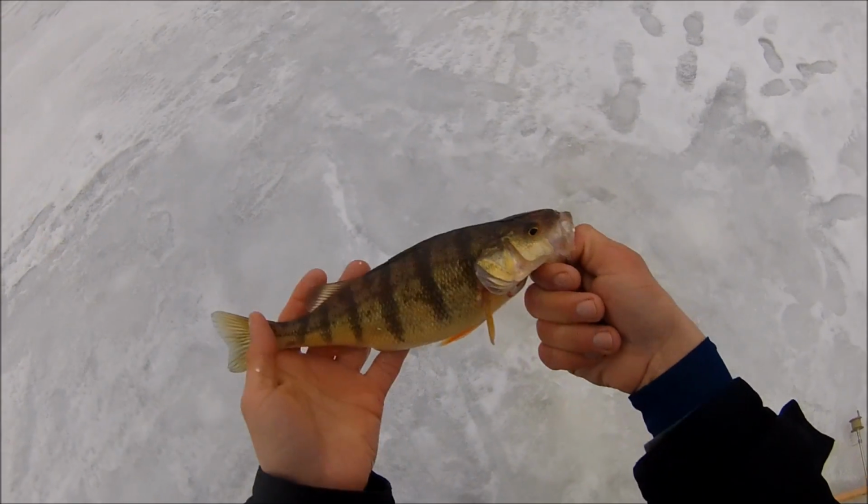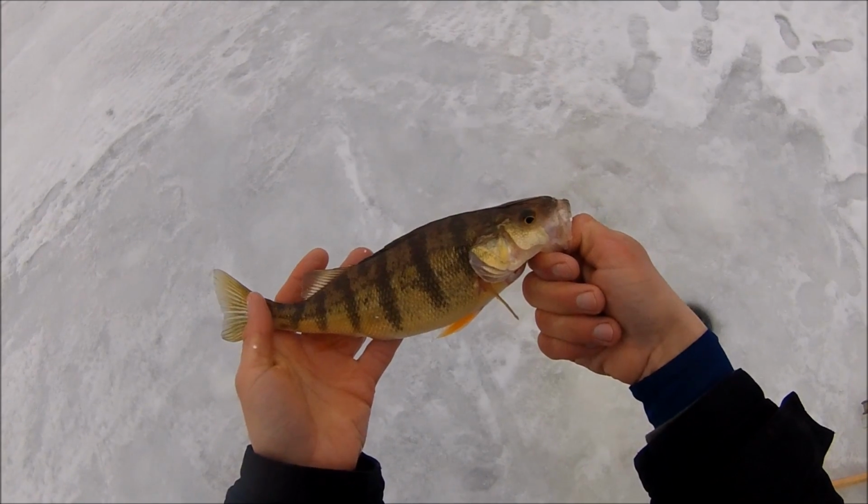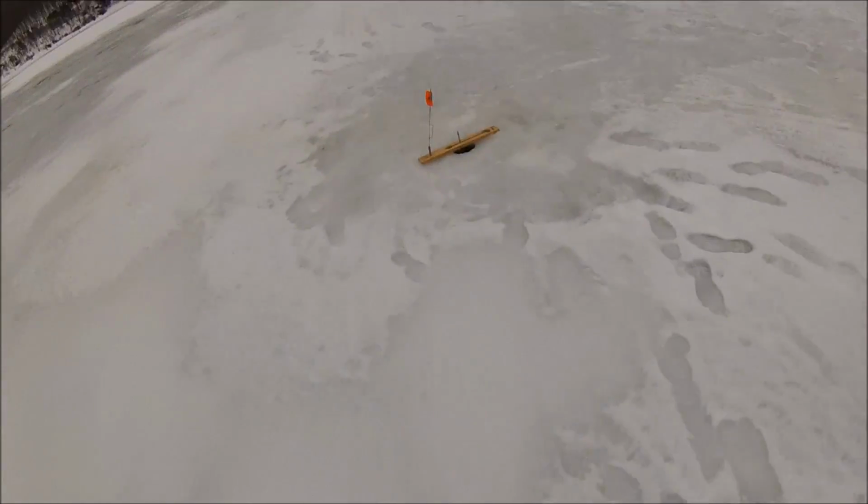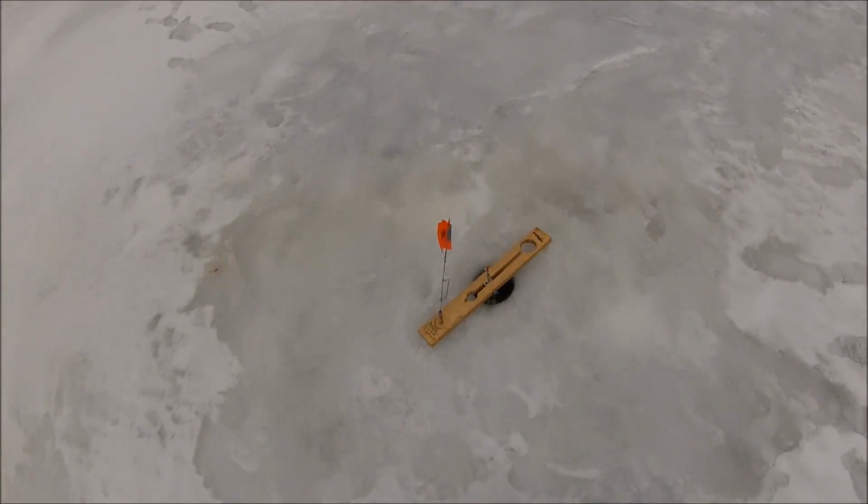Was not quite as big. He's about maybe 10.5 inches. Another fat one though. Again, for this lake, these are good size for sure. Well, this flag's up again. This is the one I just caught that perch on. Just caught the perch on it, and it's up again. I threw back down the bait that I caught that perch on too. It's a pretty darn dead minnow.